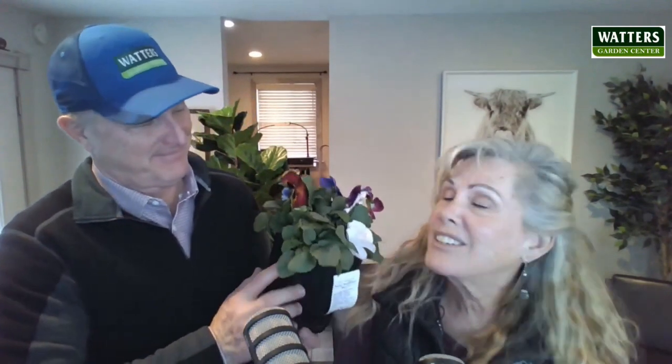So what's the difference between pansies, violas, Johnny jump ups? They come up by a lot of different names. Pansies are usually bigger, with a bigger blossom, bigger leaves, and the plant itself is going to get bigger. Your violas, which Johnny jump ups are part of, reseed easier, with smaller blooms, smaller leaves, a smaller plant, but more blossoms. They still love the cool weather.